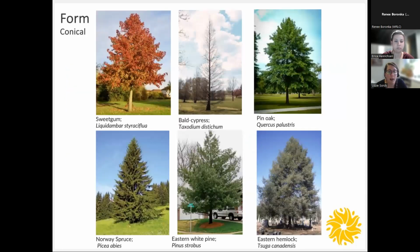And then conical is a form term that is often used to describe conifers. So if we think of a very simple sketch of an evergreen tree with a narrow triangle emerging from a stick trunk in the ground, that's kind of the classic conical form. So most of our coniferous trees fit into this. Firs, spruces, hemlocks, bald cypress, and pines all exhibit conical form.